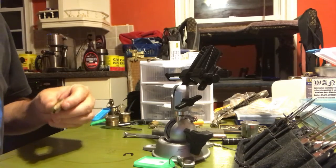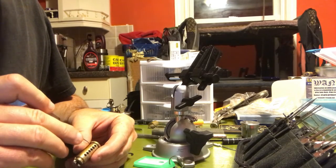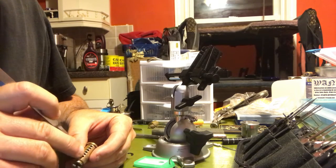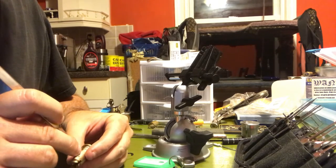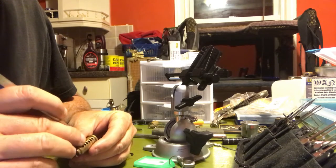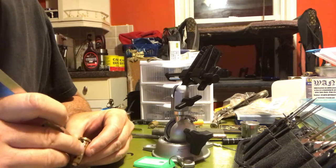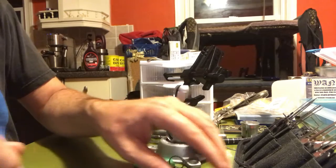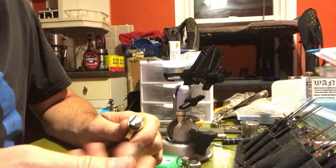Let's check the core here. Okay, so we've got threading on 1, 4, and 6 for sure. And 2 has something that could be threading or a semi-undercut. It's hard to tell. We'll do a close-up of it, of course, later here.